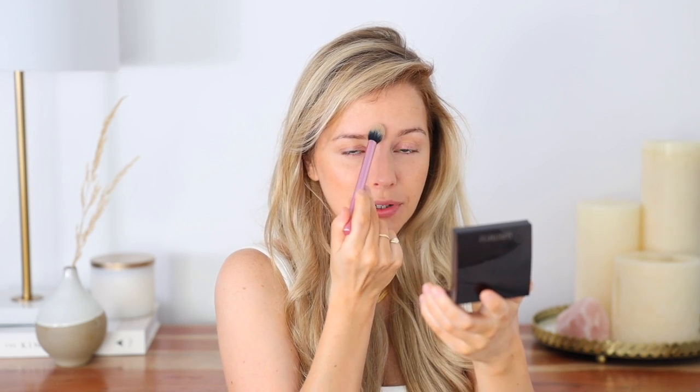And even though I want this look to be dewy and glowy for summer, I am just going to set my T-zone because I don't want it to be too dewy, you know? There is such a thing. And I like to sweep some over my eyes as well, just to set any concealer or foundation that I put up there.